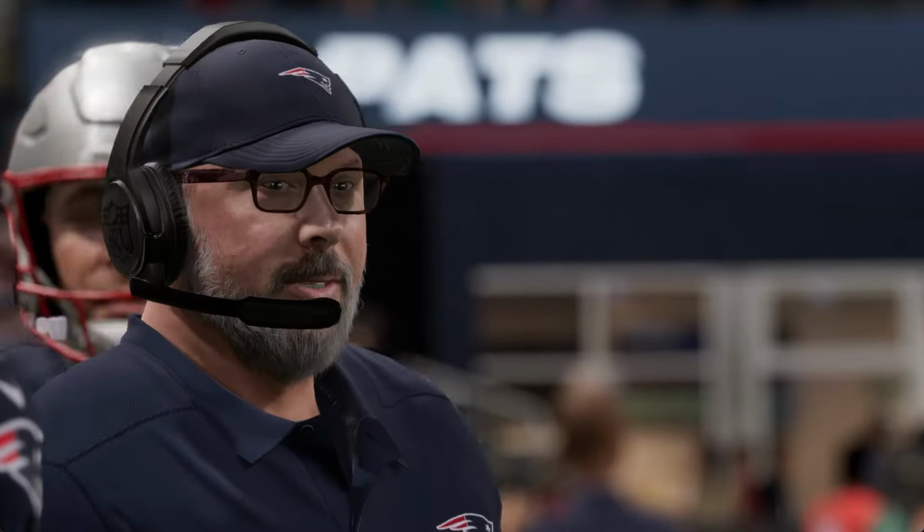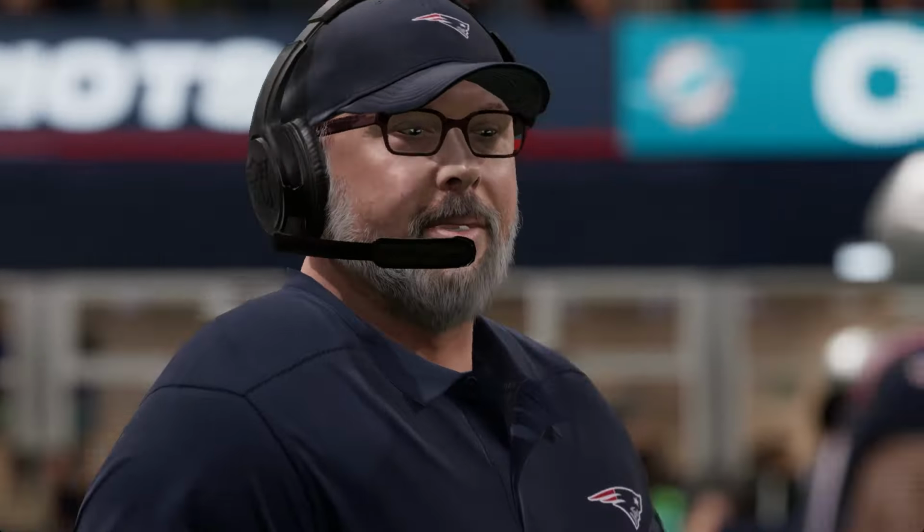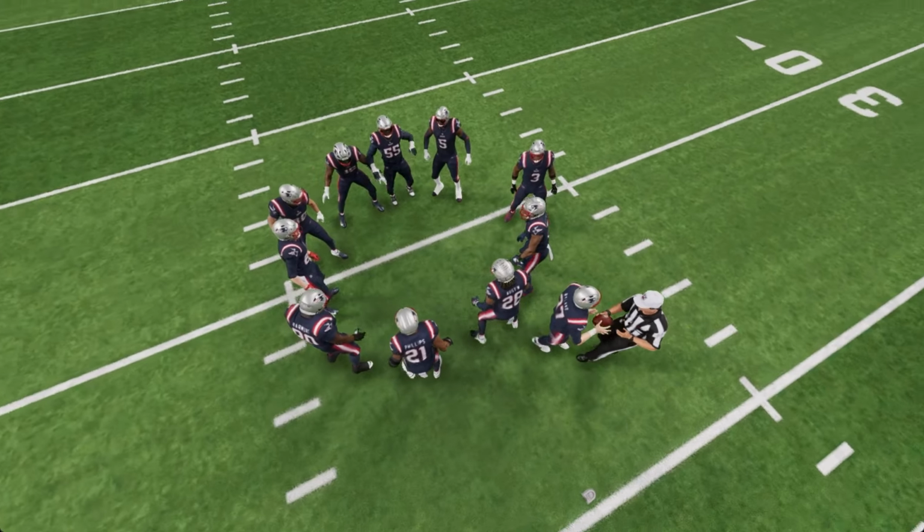Special teams. Field position is always a big determiner in a ball game. Who sets their offense up for success the best? That team will win the game.